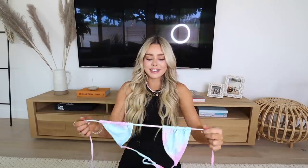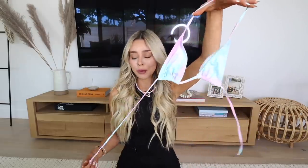Next one might be my favorite. I just think it's so girly and Barbie and cute and cotton candy vibes. I don't know, it's just so cutesy. Basically just reminds me of cotton candy.